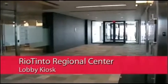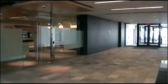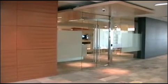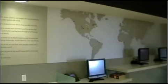This is the outside lobby to the new Rio Tinto Regional Center at Daybreak outside of Salt Lake City. You enter these doors into the Rio Tinto lobby where you'll find the kiosk. As you can see, the look of the lobby is clean and simple.